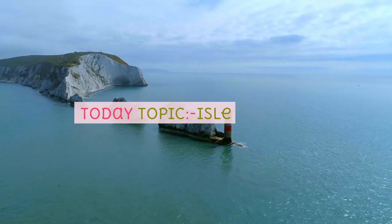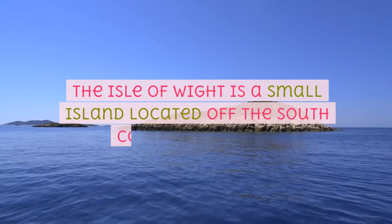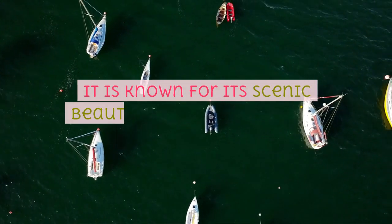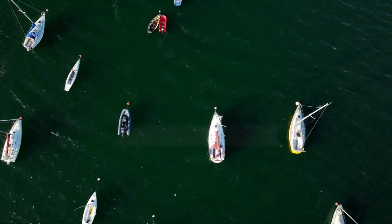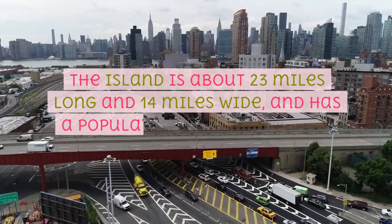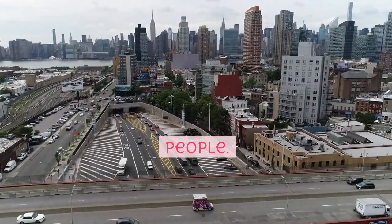Today's topic, Isle of Wight. The Isle of Wight is a small island located off the south coast of England. It is known for its scenic beauty, stunning coastline, and rich history. The island is about 23 miles long and 14 miles wide, and has a population of about 140,000 people.